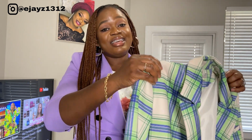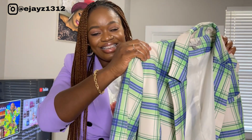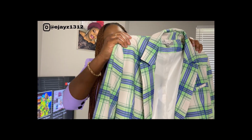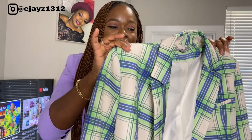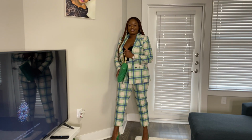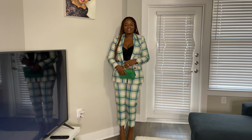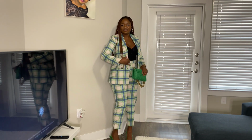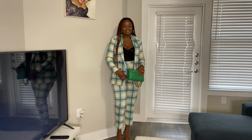Yeah, guys, the very next ASOS item I have for you is another blazer. It comes with a shoulder pad. The next two outfits I'm going to be showing you are different from what I usually would buy. When I saw the patterns, I couldn't leave them. It just wasn't possible.